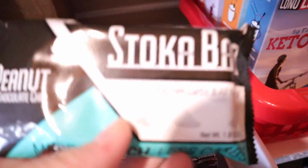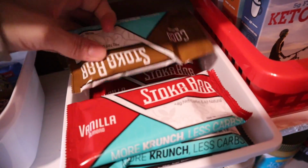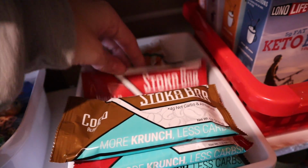And then the Stokoe Bars. These come in, let's see, peanuts, vanilla, cocoa, and what's this one? Oh, this one's another vanilla.